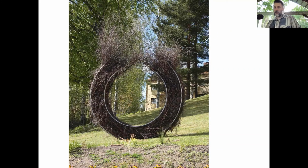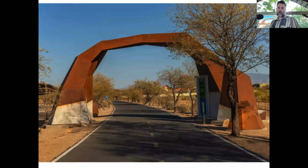And then finally, I just figured I'd end with something. This is kind of the work that I've been doing lately in Tucson. My shopmate and I did this together. We have a bike path that goes around the entire city.